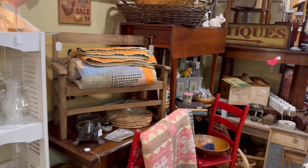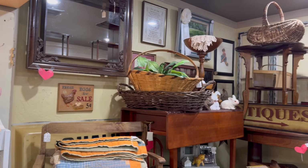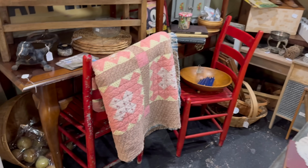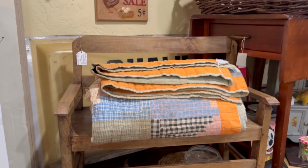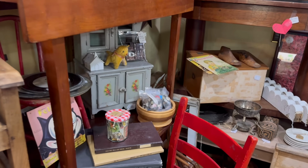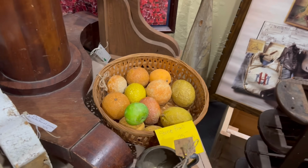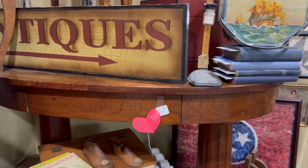Now here we are again in the second booth that Susan has. I believe Susan has 3 booths in this antique mall, and this is one of those. And let me tell you, it is jam-packed full of things. Susan, girl, I don't know where you find the time to find all this stuff. You are one busy lady. Well, I see several pieces of stone fruit in that basket.